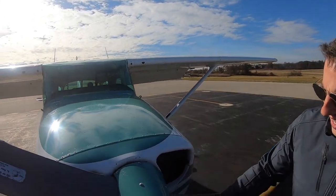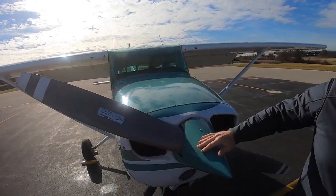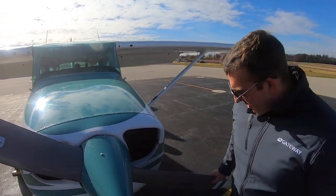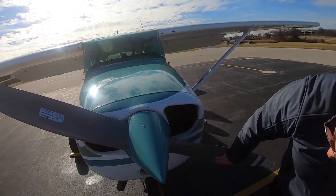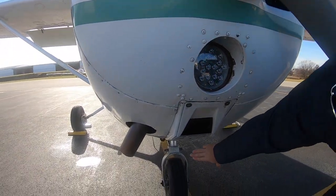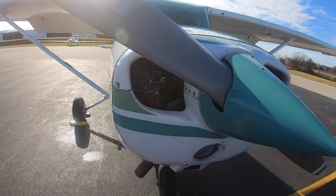What's going on when we're done here? Okay. Yep, checking your spinner, your propeller. Make sure there's no cracks on the spinner. Make sure the propeller is smooth, no cracks or nicks or anything. Okay. Check their lane light. Air filter's clean. Got about three fingers on the strut. That's pretty good. It's starting to get a little low.